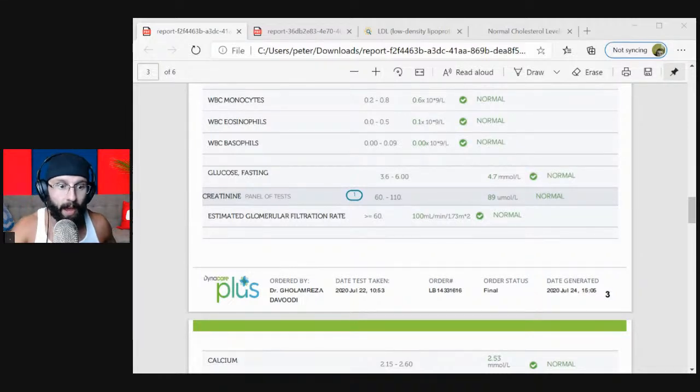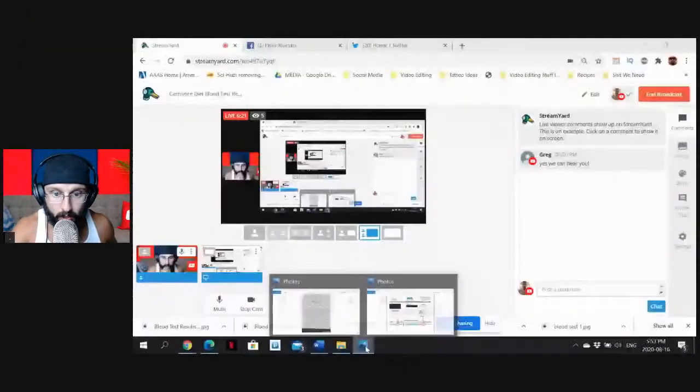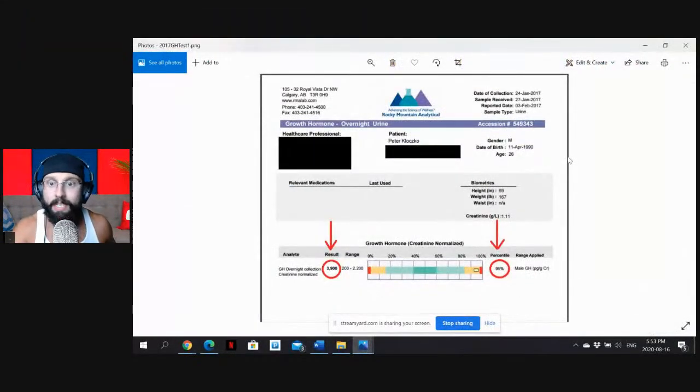So this is a throwback to about 2017. I'll just have to change the screen share real quick. We're going to share application window. Just share my entire screen. So yeah, this is a throwback to 2017. I got my urine checked for my growth hormone levels, my creatinine, and these were the results here.